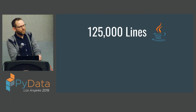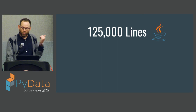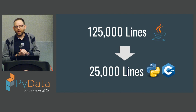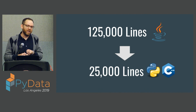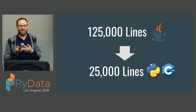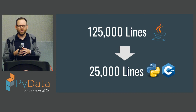So we had about 125,000 lines of Java code in this Hadoop pipeline, which is a ton. When we migrated the rest of this into Python, we had about 25,000 lines of Python and C++ code. So that's 100,000 lines of code that we don't have to test, we don't have to maintain for updates. And it's also just 100,000 lines of code that we don't have to think about and mentally map as we try and understand the system. It's still a big pipeline, but it's much smaller.